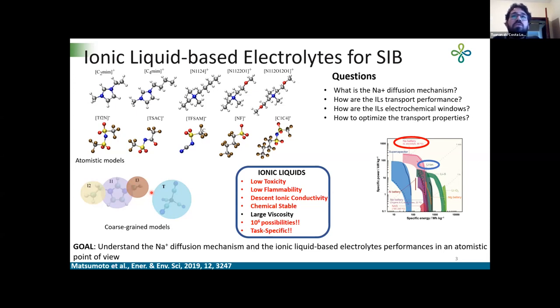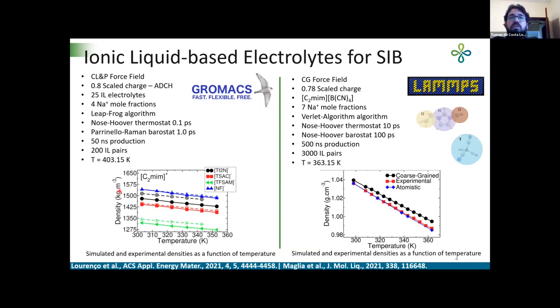And in the case of the sodium ion electrolytes, we have to understand what the sodium diffusion mechanism inside these electrolytes is and how we can improve this diffusion mechanism. And this is our main goal in our works: to understand the sodium diffusion mechanism and the ionic liquid-based electrolyte performance from an atomistic point of view using simulations. We performed two types of molecular dynamics simulations, classical simulations.